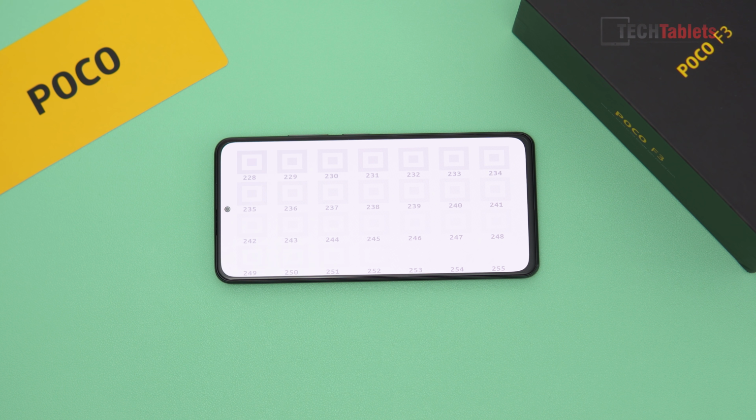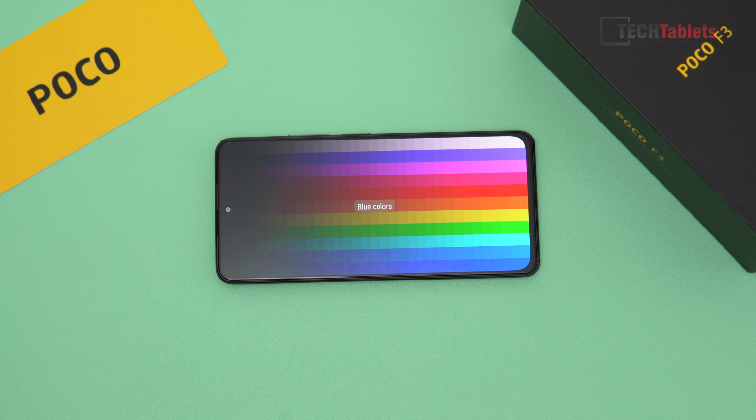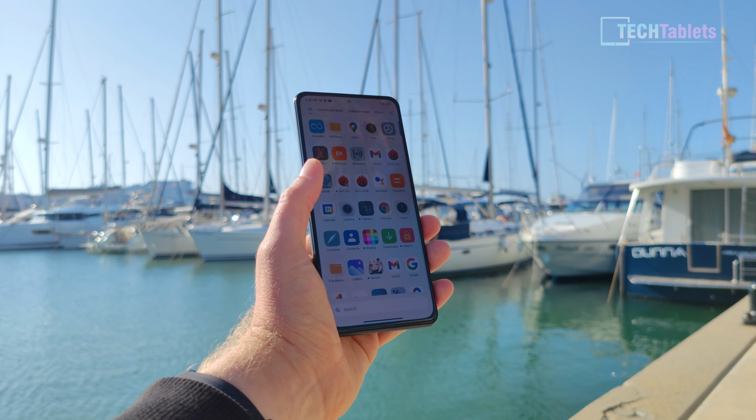So maximum brightness they claim is 1300 nits. Now with my measurements, I'm getting close to 900 nits, very similar to the K40 Pro. After all, it's got the same screen and, well, it's basically the same phone, isn't it? It's a great touch response. How does it fare in direct sunlight? So, very good most of the time.